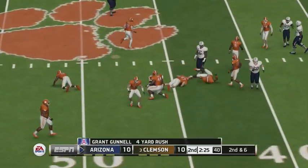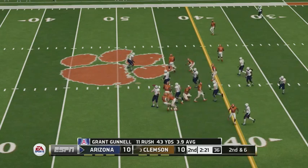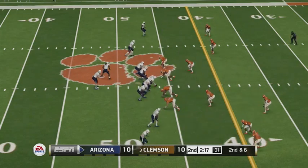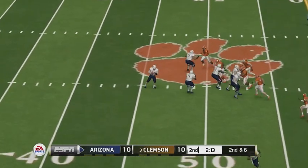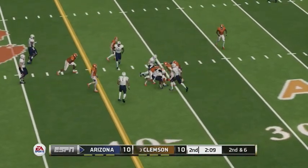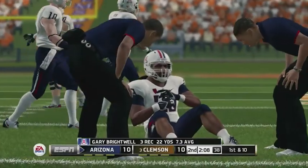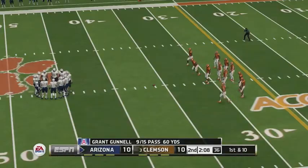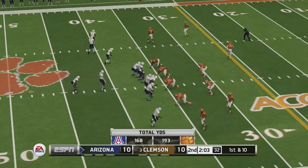Nice run to the outside. Gain of 4 yards. That makes it 2nd and 6. Caught with room to work. And he's tackled at the 36-yard line. A lot of concern from his teammates with a guy down on the field. Makes it 1st and 10. First down, 10 yards to go. Ball on the 36-yard line.